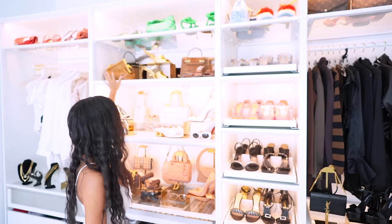But when I made this whole column, I was like, something is missing, and it was the pullout drawer. I didn't want to have to reach in and pull shoes out. I could pull this out, pick the shoe, and it has the soft close. Do you not love that?